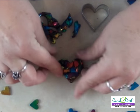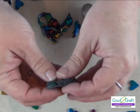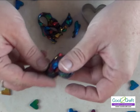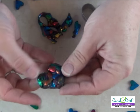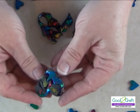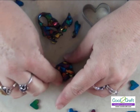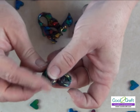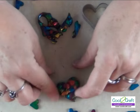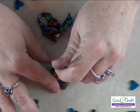So you can see, my goodness, just so lovely. And it's fairly thick, so it's going to be strong, but you want to go back and make sure that it is pushed well together. And when you look at the back, that's actually very pretty too. Lots of color back there. And gosh, you could hand shape it if you wanted to. But I think I like that just the way it is. That's adorable. Now I'm going to add a hole because this is going to be a pendant.